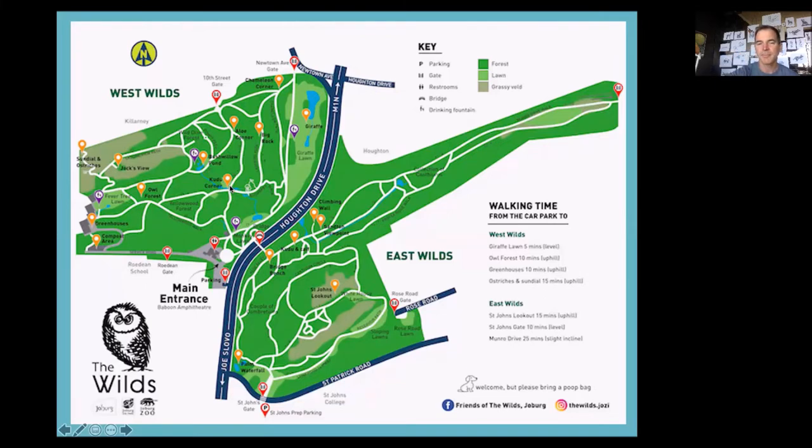And it's printed onto a board, which is at the entrance area. You can see running through the middle is Houghton Drive. It's a busy road. There's a pedestrian bridge which goes across that. On the left is the West Wilds. The West Wilds is the more park-like side.